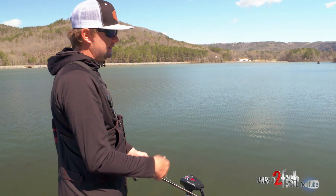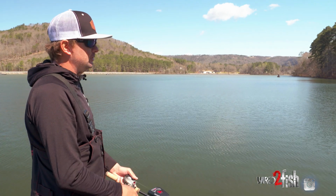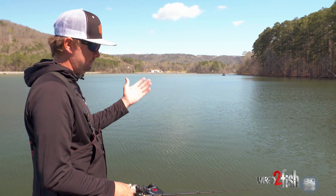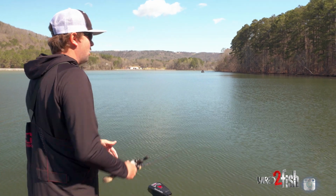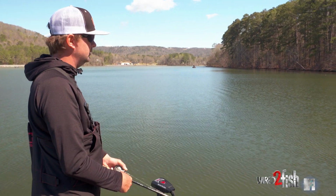And like I said, I just put it in the holes around the cover, isolated stumps, all that type of stuff where I feel like those females may be hanging out right before the spawn. And then after the spawn, I throw it in the same kind of places where those large males, or big females, everything, are guarding their fry. It's going to be on the isolated cover in the holes. Same kind of deal as pre-spawn.